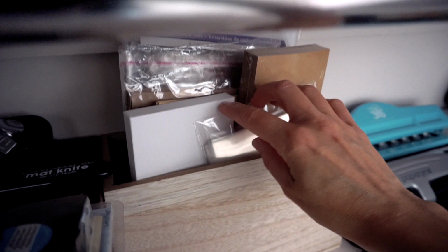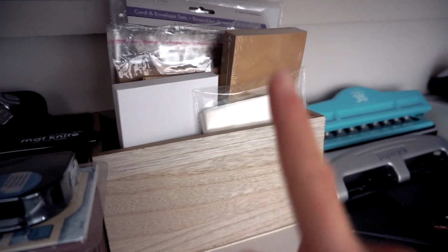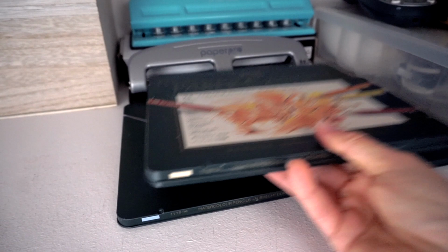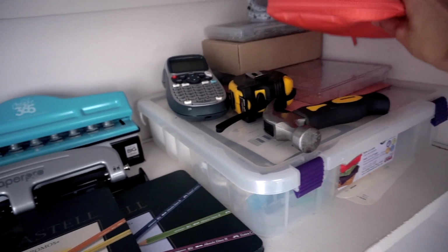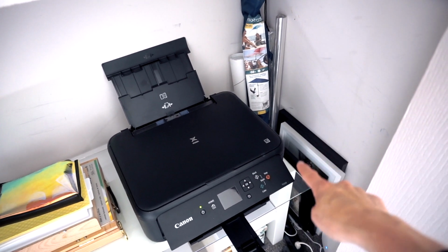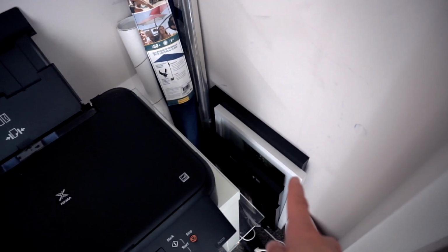Here's another box with my packaging supplies. There is some special paper and clear plastic. I also have a couple of punchers on the shelves and watercolor and regular pencils. And of course, a little area for tools and cords. Also, this closet is where my printer is hiding, with some of my art and some of my outdoor equipment and plastic in this corner.